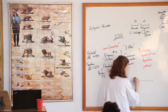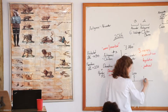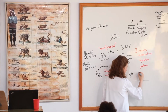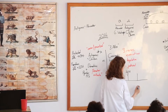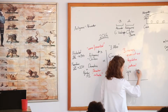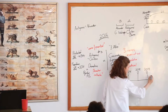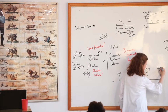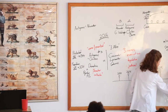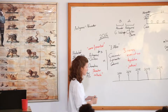If we connect our threads, and we see 2014, 2016, and then 2018, 2019, with many waymarks in between, we'll head to Sunday law.